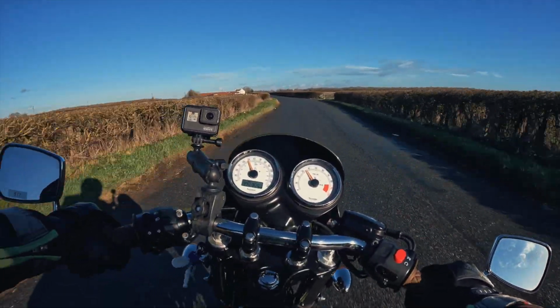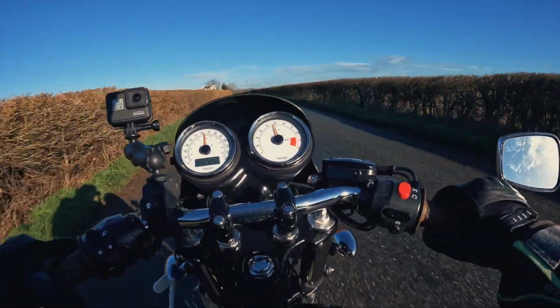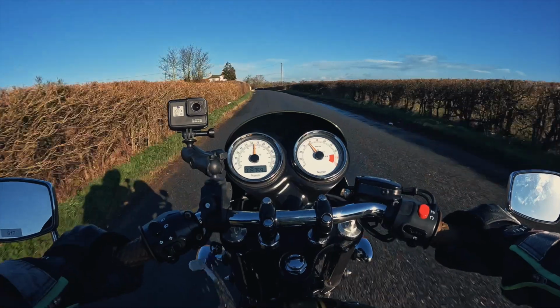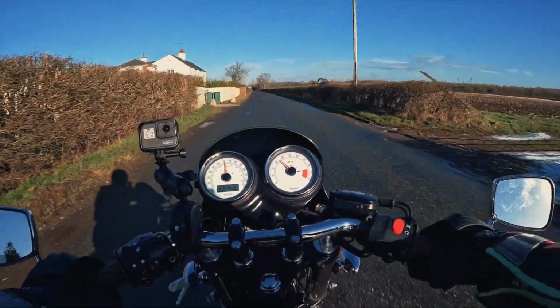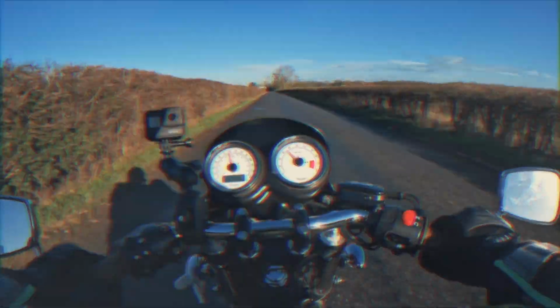motorcycle. The 900 was discontinued in 2018, replaced by the 1200, but there's something very unique about this bike. Let's get into it.